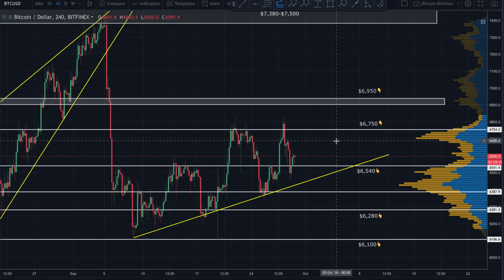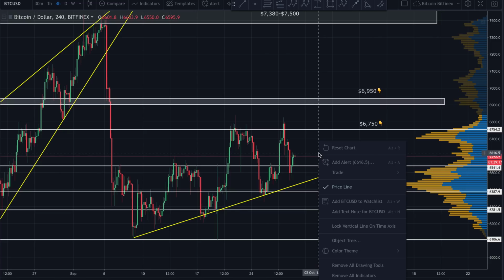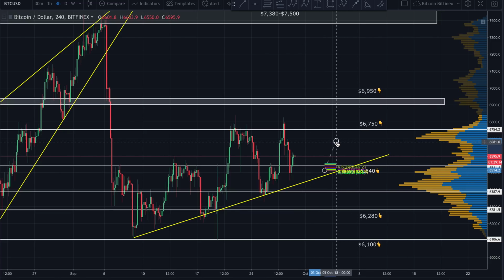We're well above this trend line. Again, all bullish signs in my opinion. Let's wait and see how this plays out, but all bullish signs in my opinion as of yet.